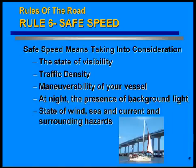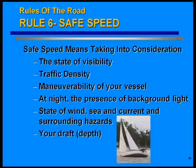And also the state of the wind conditions, current, and maybe surrounding objects is going to dictate the amount of speed that you should be using, and also the draft of your vessel.